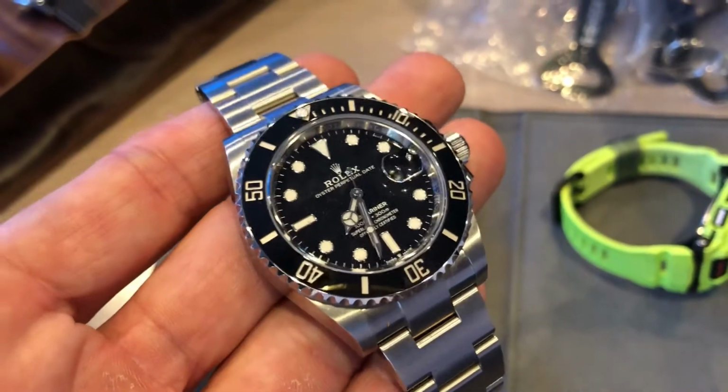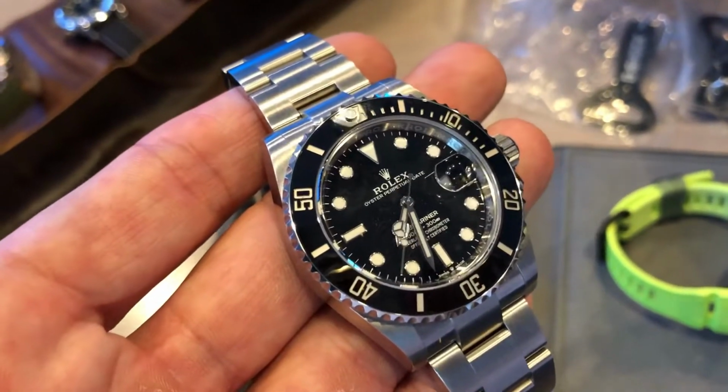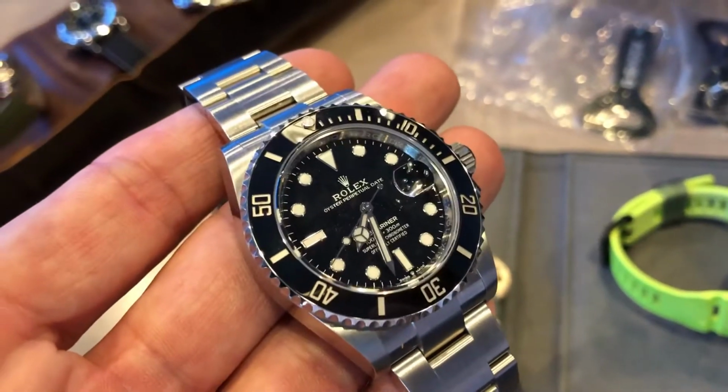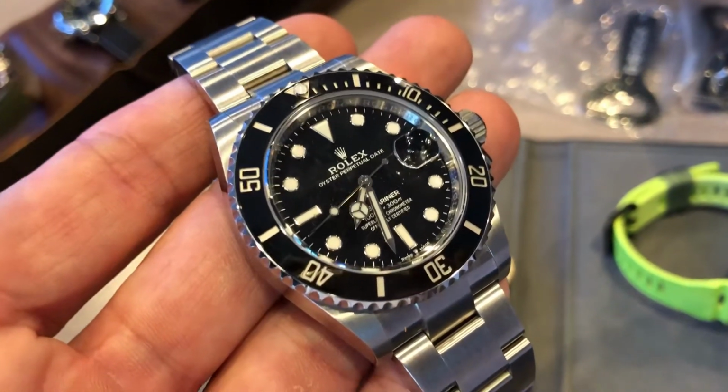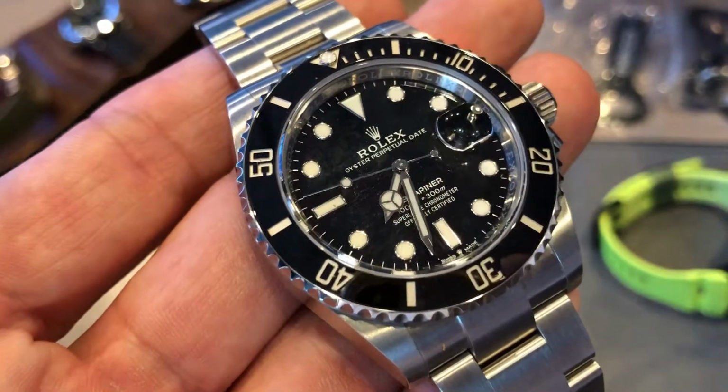And here we have a Rolex, I think that's a Submariner with a date. This, guys, is one of the new ones. This is a 41 millimeter wide with the 21 millimeter wide bracelet.